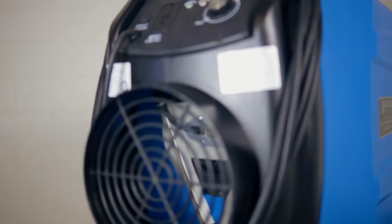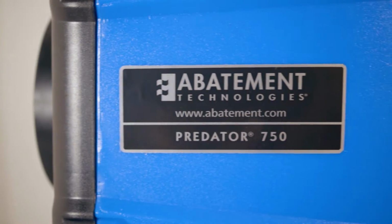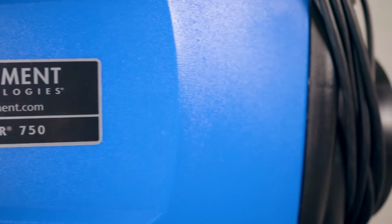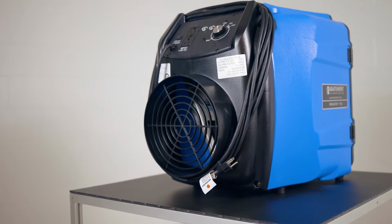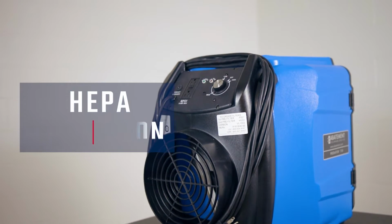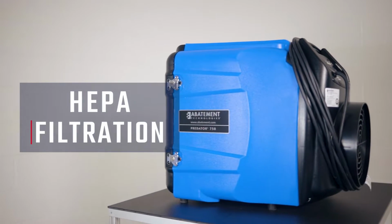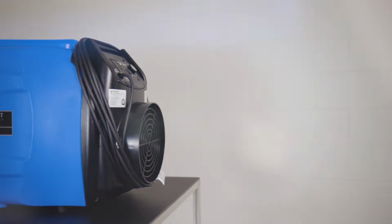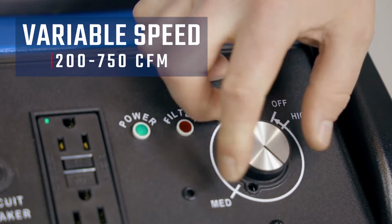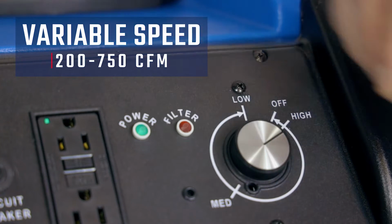The Predator 750 portable air scrubber is the most powerful HEPA filtration system in its class. The Pred 750 portable air scrubber can be used in negative, positive, and recirculation applications. The Pred 750 portable air scrubber has true HEPA filtration with a 99.97% efficiency at 0.3 microns. The Pred 750 portable air scrubber has a variable speed knob producing airflow ranging from 200 to 750 CFM.